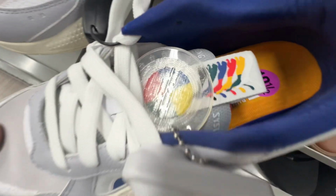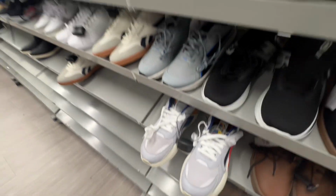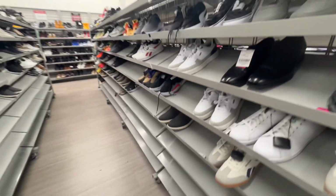Another Puma shoe here, 10.5, multicolor RS systems, can't go wrong with those. Those in the shelf. And then speaking of Adidas earlier, they got this Adidas silhouette shoe in here too, sitting here for just 40 bucks. And then we still keep on going down, Sneak Crew.